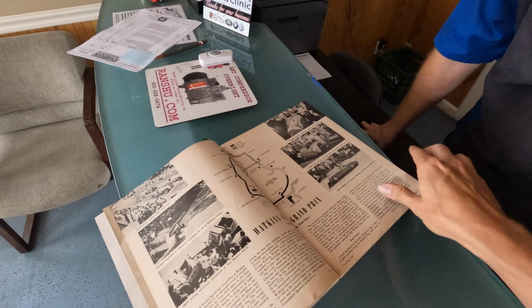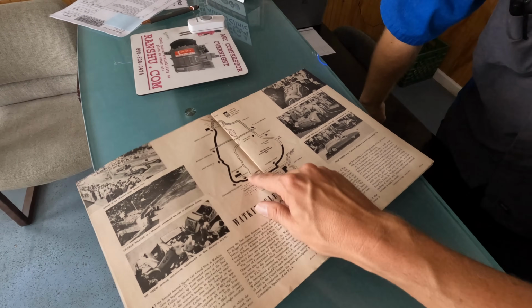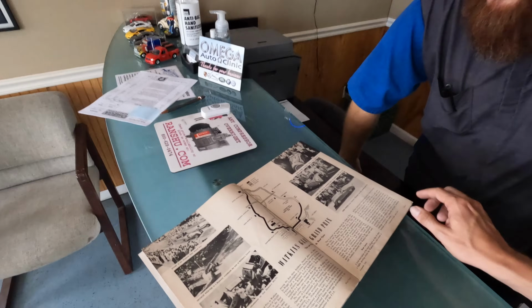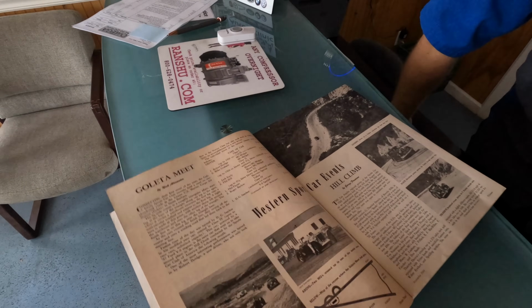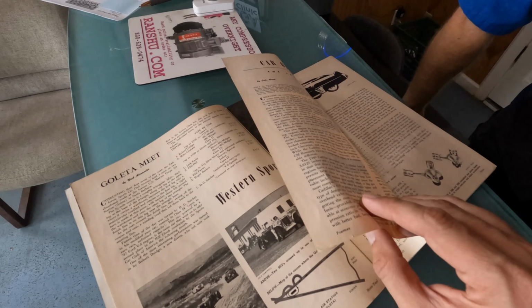You can see they're talking about custom coach work, but also racing. Watkins Glen Grand Prix in 1949, which is where I went and did the driver start your engines last year. Wow. So back when they were racing out there. Also, the Pikes Peak Hill Climb, coverage of that in 1949, which is so dang cool.